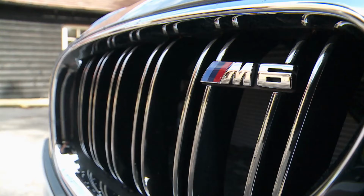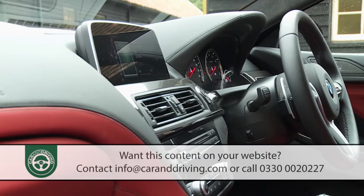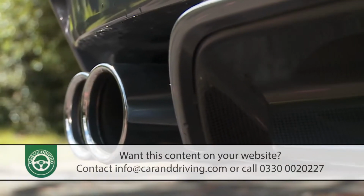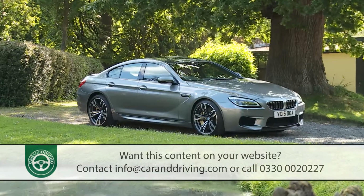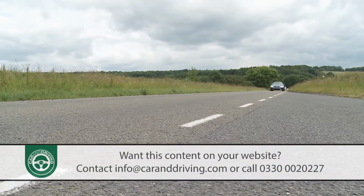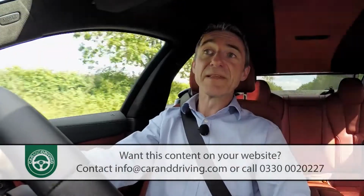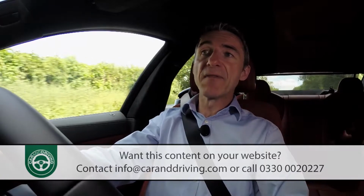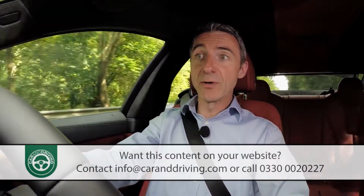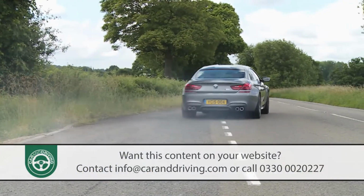BMW's third generation M6 provides a real alternative to more exotically badged super saloons and high-performance luxury sporting coupes, offering searing speed, sleek styling and an engine that has few peers. Under the bonnet of this M6 beats the same twin-powered turbo 4.4-litre V8 used in the 650i model. Here, though, its output has been increased from 450 to 560 brake horsepower, enough to improve the rest to 62 miles an hour time by around half a second.